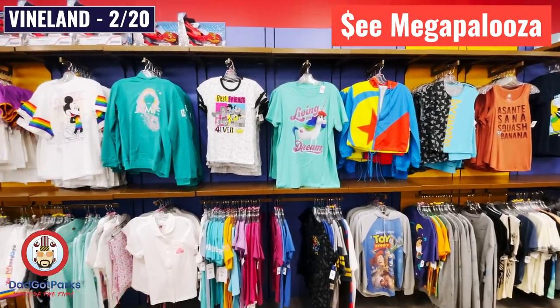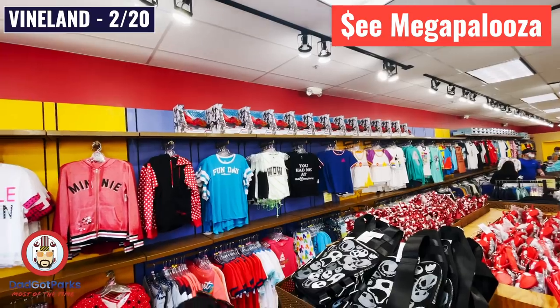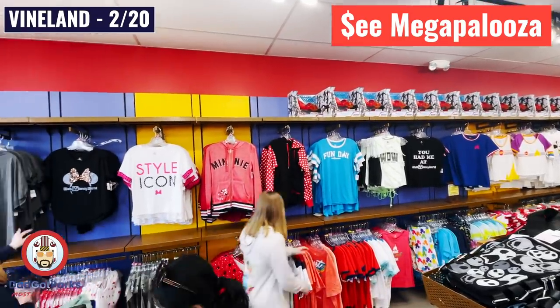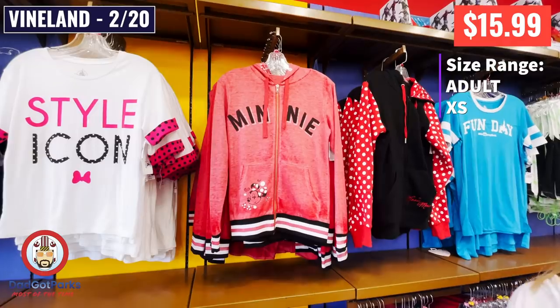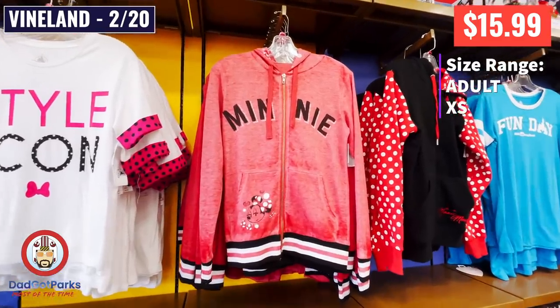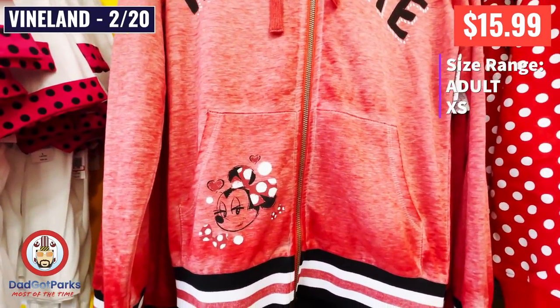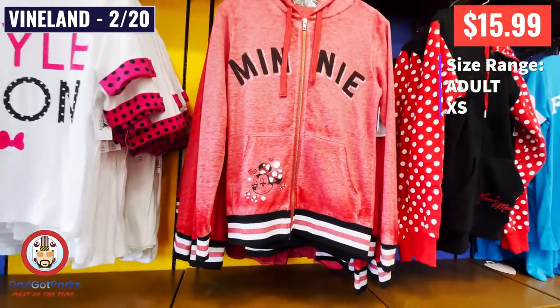Most of the clothes is still kind of the same stuff that we've been seeing for weeks, so you can check out my Megapalooza videos, or just keep up with watching my videos, and you'll kind of know most of this stuff that I'm showing here in the pan. This was a new hoodie zipper thing that I really hadn't seen around a lot, and it's that really fancy Minnie Mouse version. At $16, that's a good price.